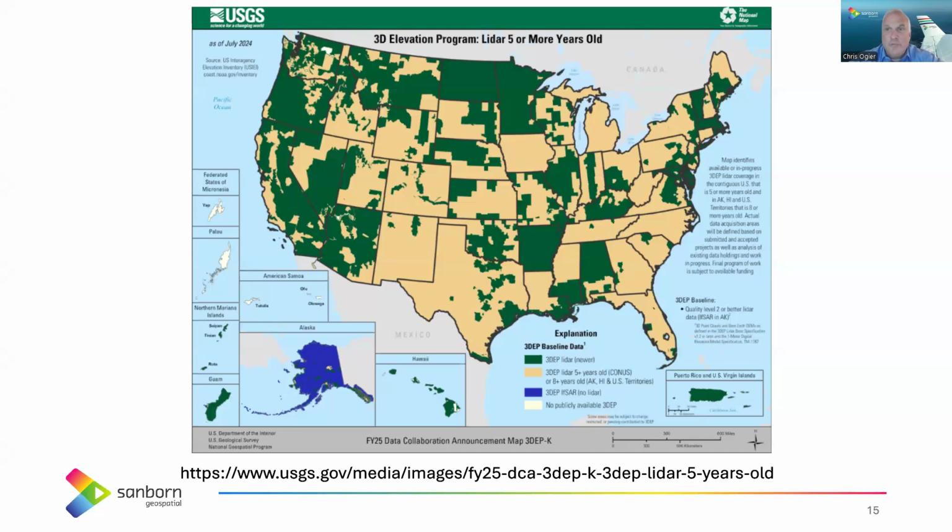I'm sure it's still very good data, but in terms of development and change over time, it's becoming less and less useful to rely upon as a three-dimensional model. So if you're in this area, and I know there are people in this area, look at coastal California, for example. San Diego County is a big one. And then all of New Mexico, a good portion of Texas, not criticizing Texas at all. It's a giant state, right?